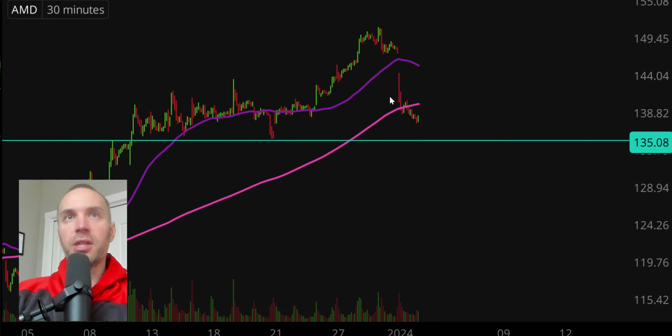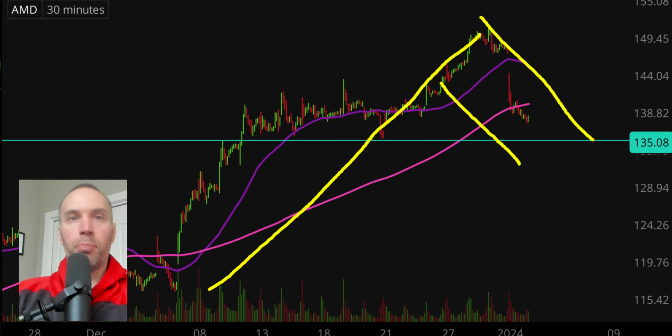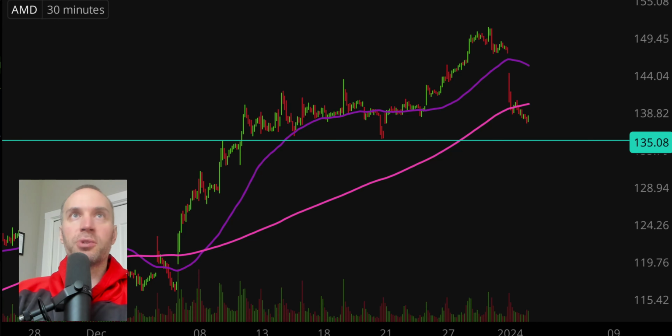Now, to be fair, within the big picture of things, you can see that this is still, if anything, and I'm going to draw this very crudely, you could still just call this a big old bull flag pattern. Maybe you disagree with that, but my point here is that within the big scale of things, the price still has plenty of opportunity to build a higher base. It could still drop down to that 135 mark, which I talked about previously, and then turn itself around. And what would you have from the big picture? Well, you'd still have a set of higher lows there.